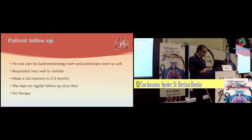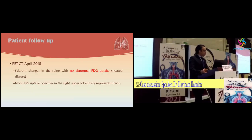Okay, so now another chapter started in our journey with this patient, which is the follow-up, or we can say the close monitoring of the patient, as he's not on any therapy right now. Before we finished the 2 years of nivolumab, we had a PET-CT in April 2018, which was the first imaging study that showed no abnormal uptake at all, only sclerotic changes in the bone, which represent treated disease.